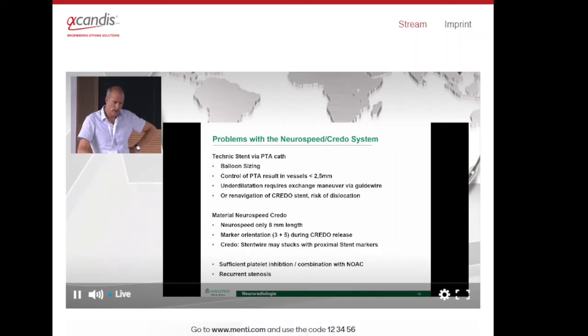If you have an underdilatation, you have to redilate, and you have to perform these exchange maneuvers with the guide wire, which you didn't want to do, or you need to re-navigate the Credo, which was shown just before by Marius Psychogios, who showed us that it's easy, but it's not always easy. So this is a problem of the technique itself, and for this reason I would encourage the company to think also about a balloon-mounted stent which is navigable for the cerebral vasculature. That would be a great progress.